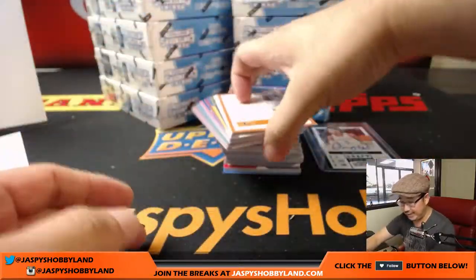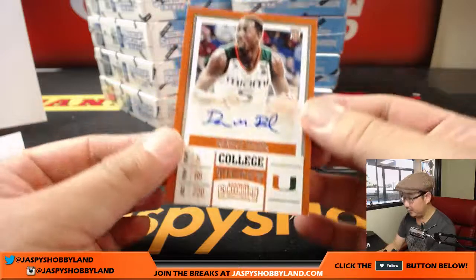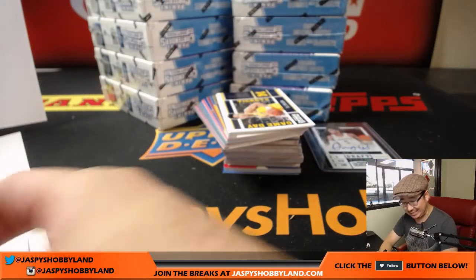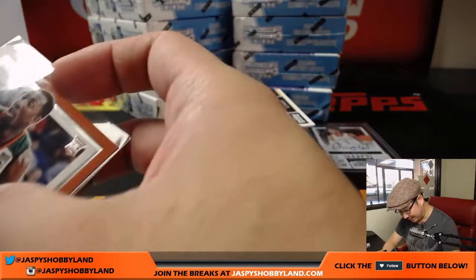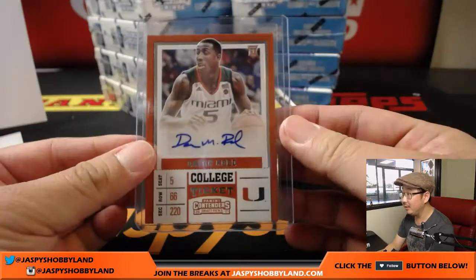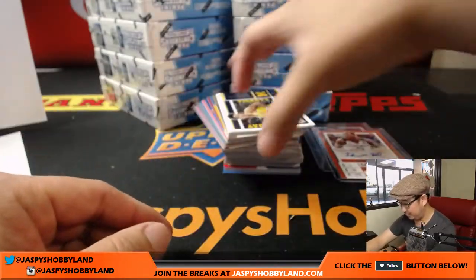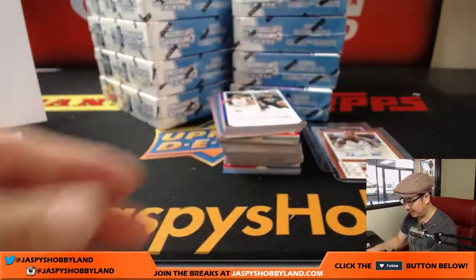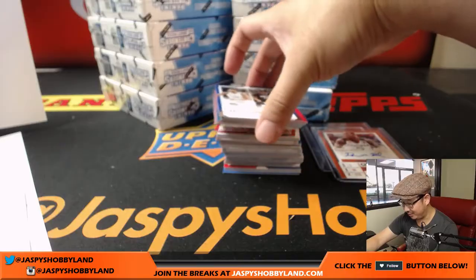And there's Devin Reed from the U. Devin Reed for the Phoenix Suns. Another one for Zach Stivers. You should probably grade one of those, Zach. At least one of those is going to be a nice grade, right? If that guy goes off.